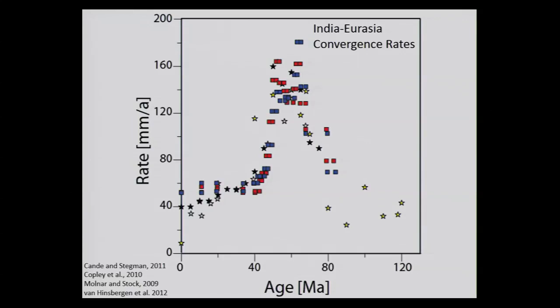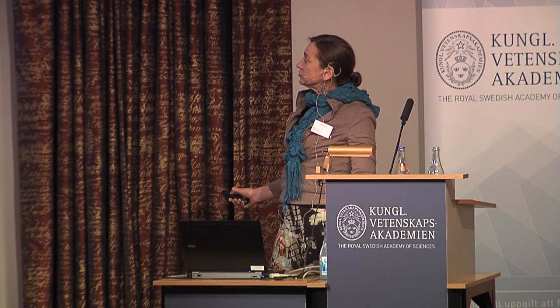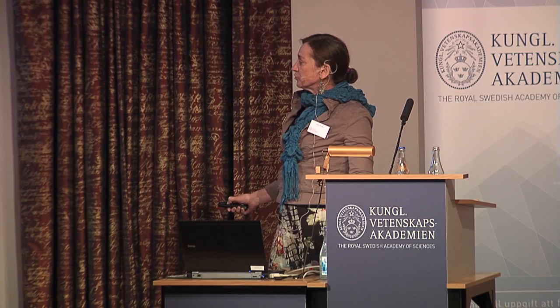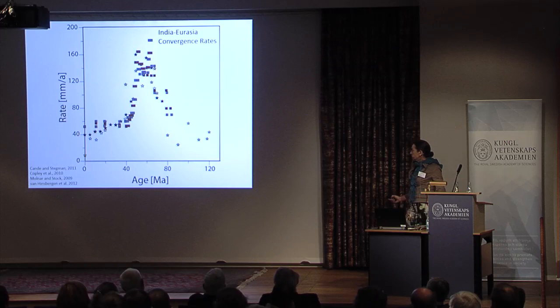But later on, we have constraints on India-Eurasia motion from seafloor reconstructions, doing plate circuits from India to Eurasia, which are the black and white stars here, from Copley et al. and Molnar and Stock. On top of that, I've also plotted direct data for opening of the Indian Ocean from Steve Cande, which basically plots right along with the India-Eurasia motion because Antarctica and Eurasia were relatively stationary at that period of time. So all this data agree pretty well, although there's quite a bit of scatter.